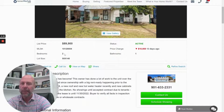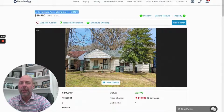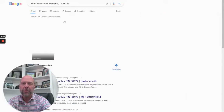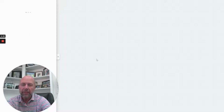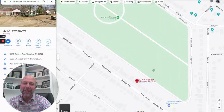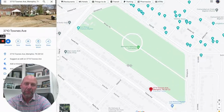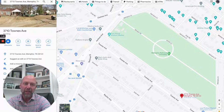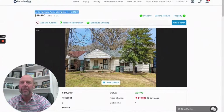It is a 2-bedroom, 1-bath. I mean, we prefer a 3-2, but we're shopping for neighborhood here. This is a great neighborhood. This is where we want to invest. So I'm just going to Google. Let's see. Yep, this one backs up to the cemetery as well, this green area, cemetery. I've got the house just down the street here. It's been a great little rental. Yeah, so this is the kind of area we want to be in.